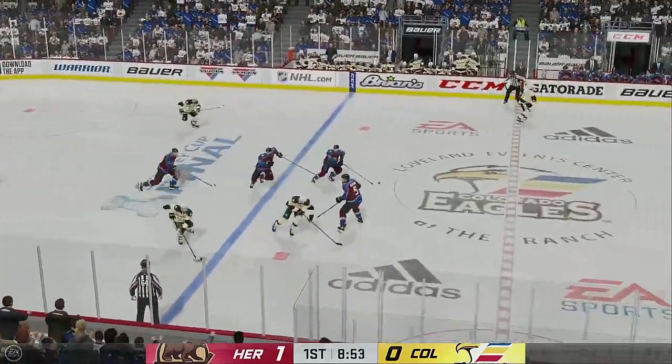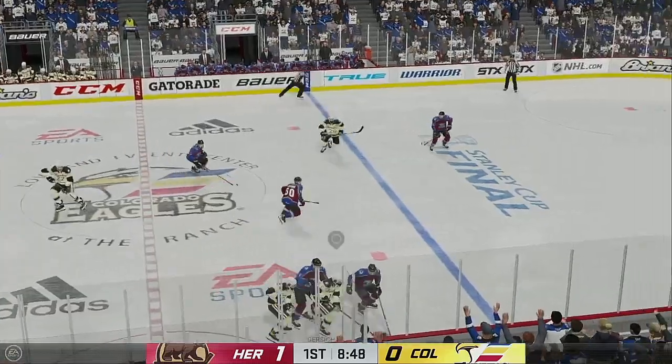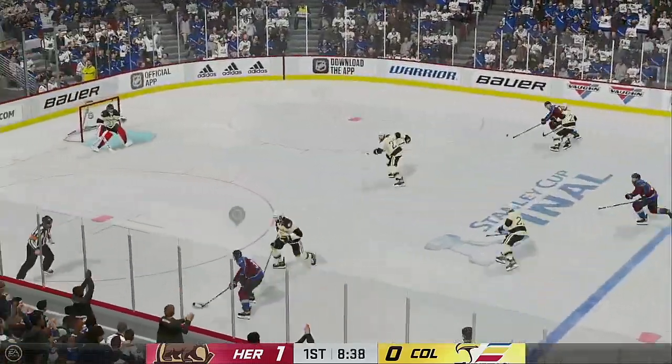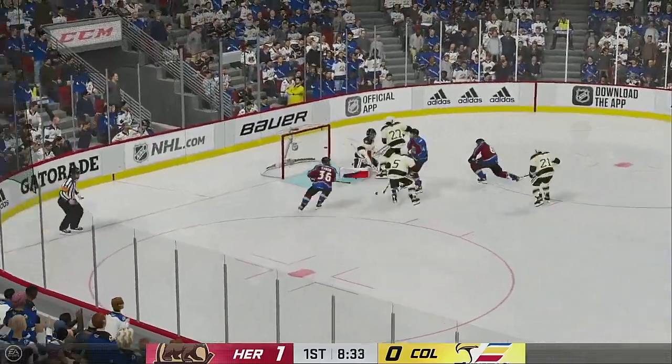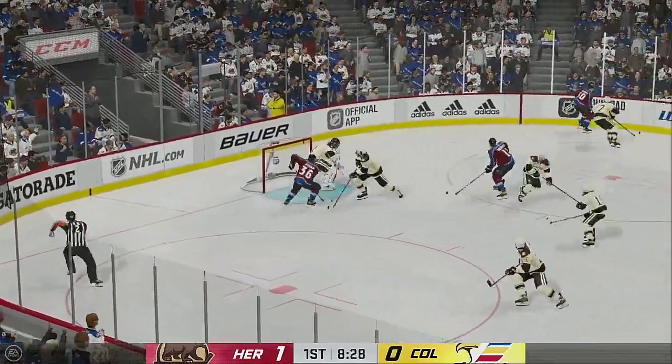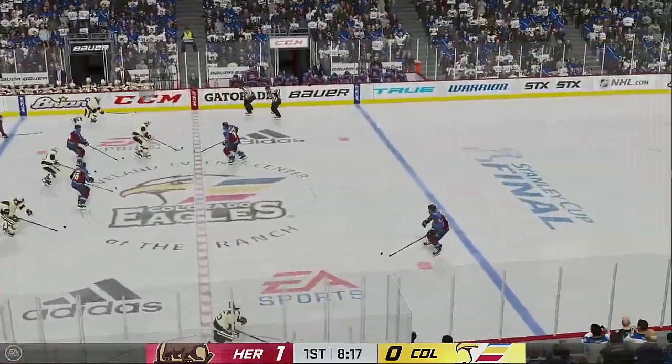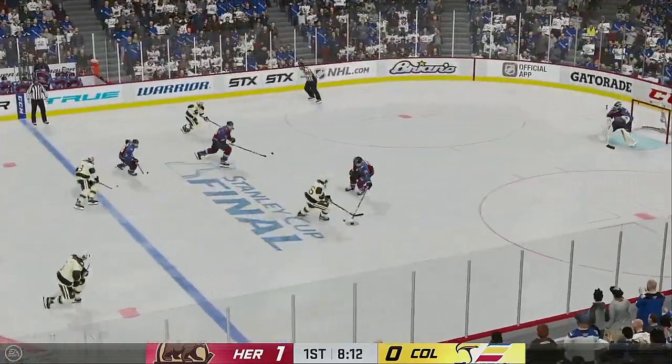The Bears take possession in the defensive end. Colorado's gained possession along the boards. Moves the puck along the half wall. Here's a shot. Nothing doing. Just misses the net, but really the scoring chance is not dangerous if you can't get the puck at the goaltender.